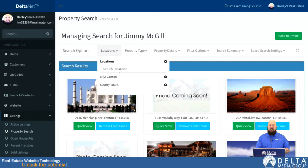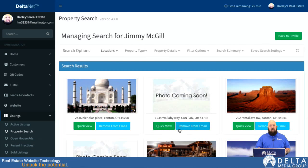Now I can also go in here, and if I want to narrow it further, I can add in additional areas. Now keep in mind, when you're adding areas here, it's not really narrowing, it's adding additional areas. The main function for this is if I wanted to add, say, 3 or 4 different school districts. I could just type in the school district name, pick it, type in the next one, pick it, and add them all to the list, and then my results set down here would show all the results from all of those school districts. So it's not really narrowing like that. And that works basically the same way the public side search does.